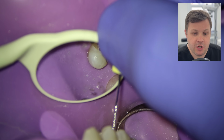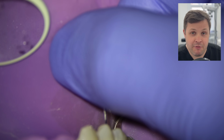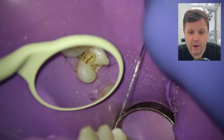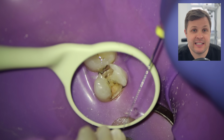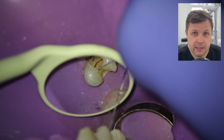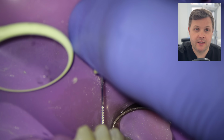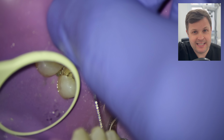But essentially what I'm doing here is raking a hand file down the buccal wall and the palatal wall, and I'm working out where the hand file sits, and to see if it sits in a different position. Because if you've got one canal in a tooth, and then you're raking, and what I mean by raking is you're scraping the tip of the file, you're trying to see where it lands.